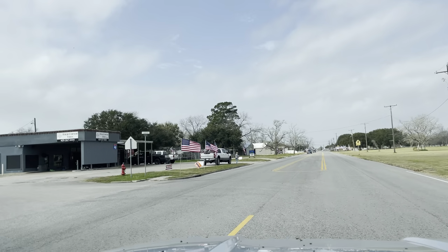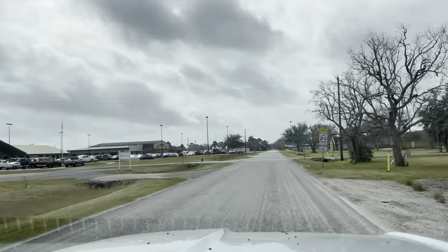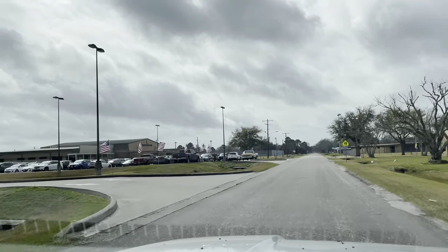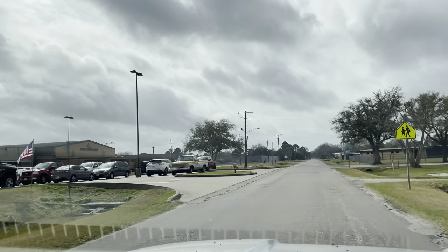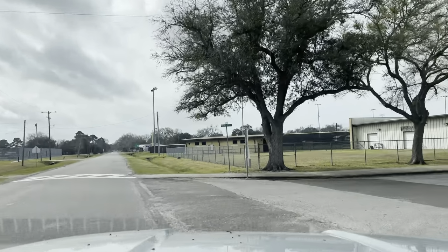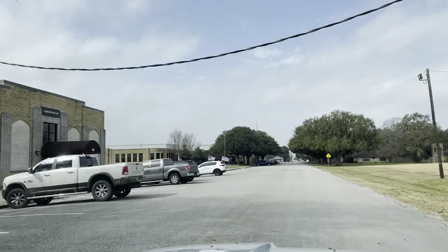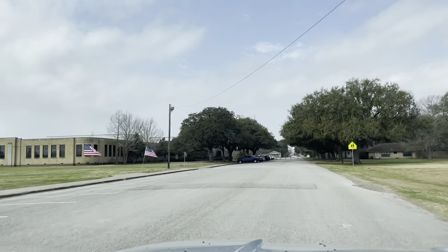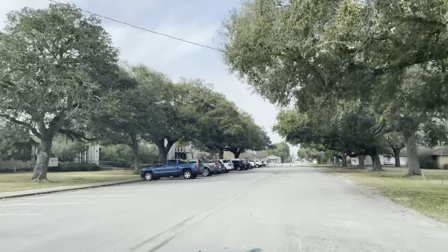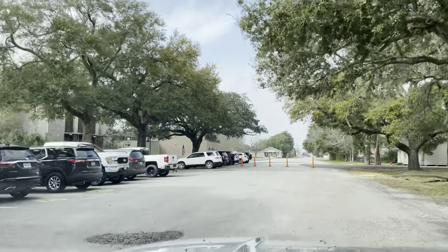Got the ISD admin, high school and middle school down here. There's the high school. Mascot is. High school gym over there, and what is all this? Weight and conditioning. Got the weight room. The admin building. Administrative. This is cool. Middle school. It's the middle school.